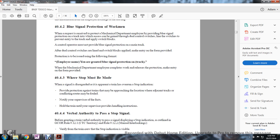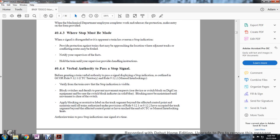44.3. Where a stop must be made and the signal is disregarded, and it is apparent when the train has overrun the stop indication, provide protection against trains that may be approaching the location where adjacent tracks and conflicting routes may be followed. Notify your supervisor of the fact. Hold the train until your supervisor provides handling instructions.